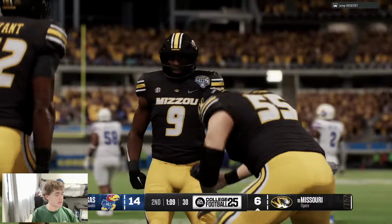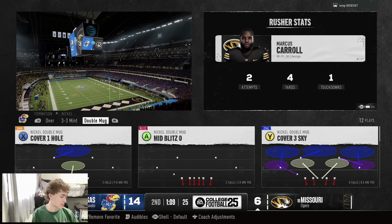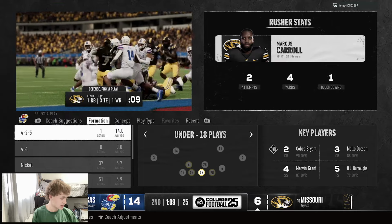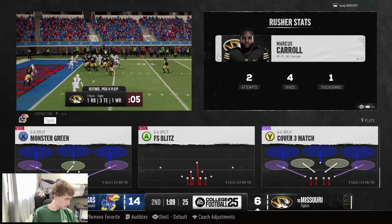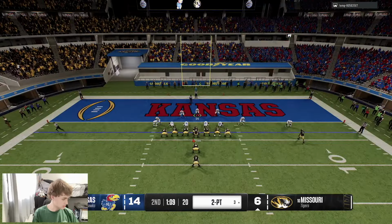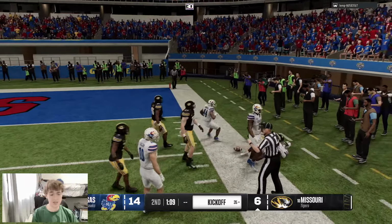But that was a good drive by him overall. I mean, he did make some good passes. Not the best defense. I probably should have just stuck in the cover four, which I'll probably run for the rest of the game. And he's going to go for two. I don't honestly even have amazing run defense out of anything, so cover two invert. Nice play call, bud. Thank God he went for two.